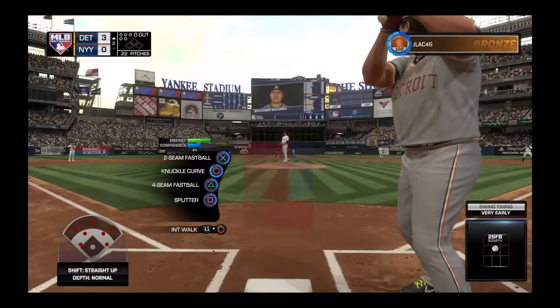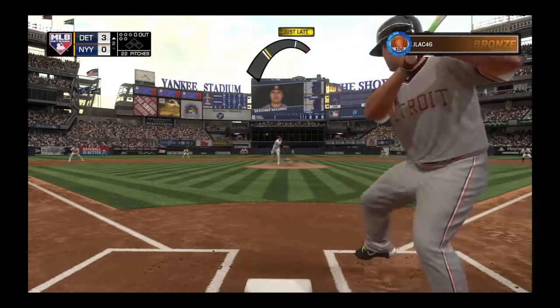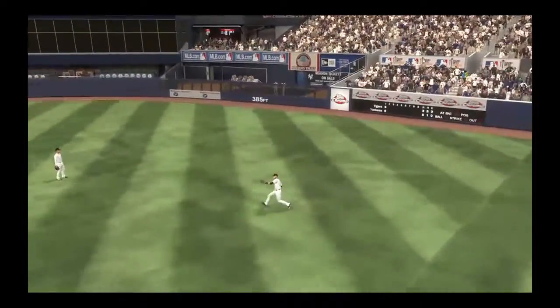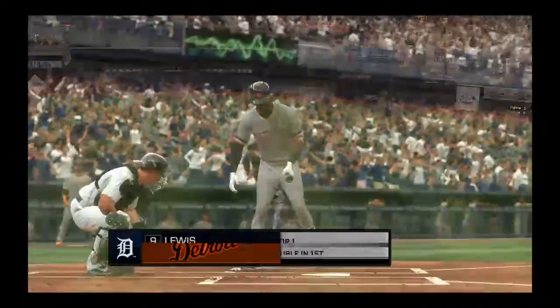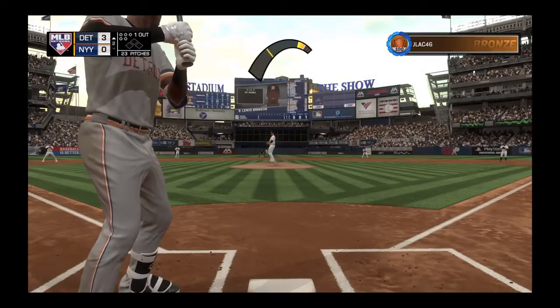Here's the catcher, Deoner Navarro. He'll lead it off here to begin the second. Swung on and hit in the air. Martinez giving chase, and he tracks it down. Nice play for the first out. Now batting, trying to pick things up where we left off, Lewis Bronson.